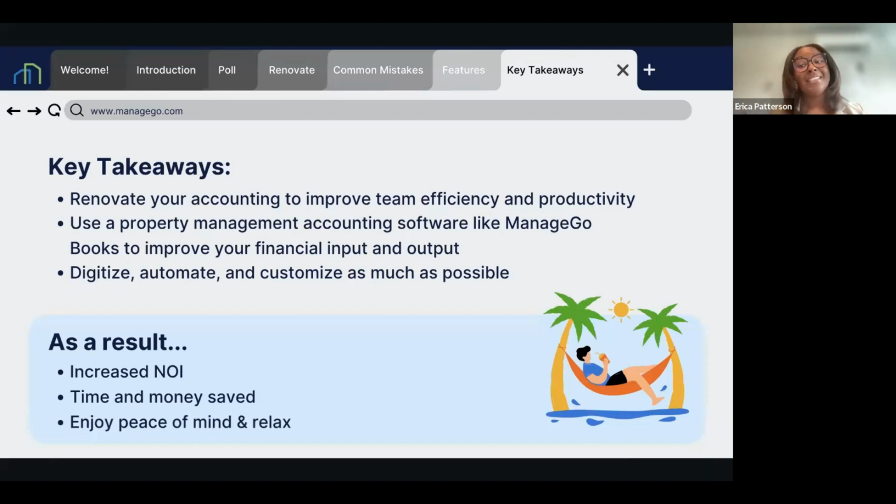And finally, and lastly, and I think the most important part is to digitize, automate, and customize. As a result of this, you have an increased NOI, you have an increase in time, you have an increase in money. And with our automation on your side, you also can enjoy a nice work-life balance. That's something we really, really strive to produce, is create that work-life balance for you. So that way you don't have to spend a whole bunch of time managing, you could just go. So, like I said, as a result of all these things, you have an increased NOI, time and money saved. You can also enjoy the peace of mind of knowing ManageGo is always there.